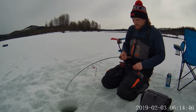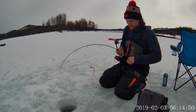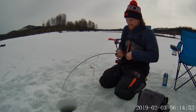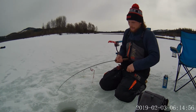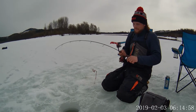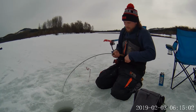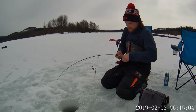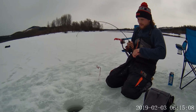I don't want to tighten my drag because of the 20-pound leader and the 4-inch tube. It's not a crazy strong hook, you know? This camera's at 4 minutes and 30 seconds already. Awesome. And I missed almost the first minute of this fight. Are you gaining on it a bit? Gaining on it a bit, if he lets me.